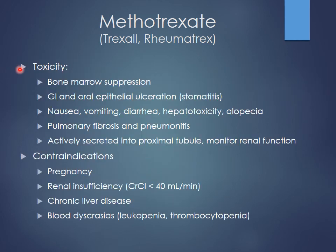So looking at the toxicity, we see that, again, those rapidly dividing cells are going to be the biggest thing that takes a hit. So bone marrow suppression is going to be an obvious one because that's what we're trying to use it for anyway. The GI and oral epithelial ulceration, so you get that stomatitis that can form from that. Again, lesser degree than someone taking this for cancer, but still a concern. And you will see a lot of GI upset with this one. We'll see some hepatotoxicity. It's a possibility. So again, watch out if they have previous liver disease because they can see some further damage there. And obviously some other things like pulmonary fibrosis.